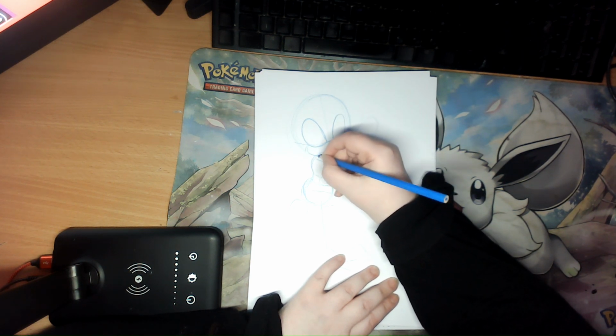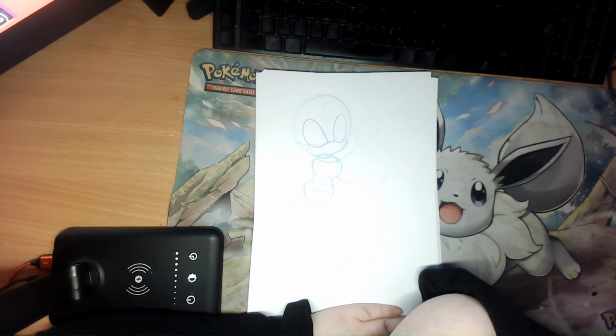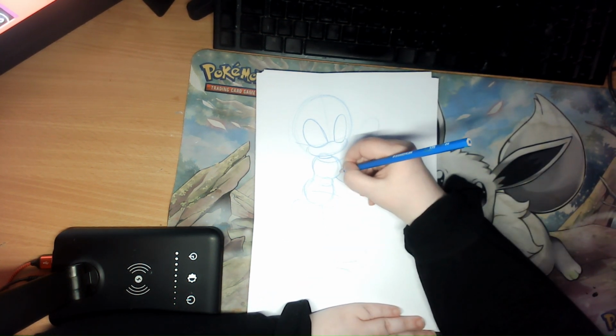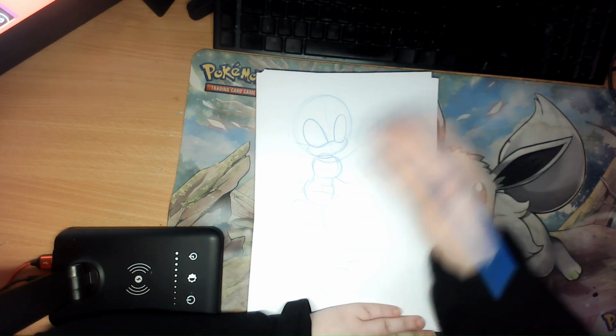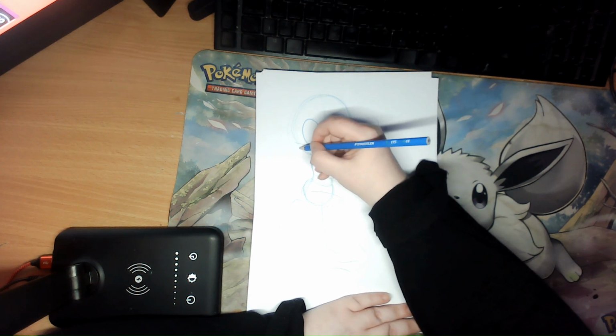Let's throw a little collar in there. Sonic characters don't have necks. They do for me. I don't like the fact that Sonic characters don't have necks. I always put a little collar in it, something that I've done ever since I was a kiddo, and I'm not gonna stop anytime soon.